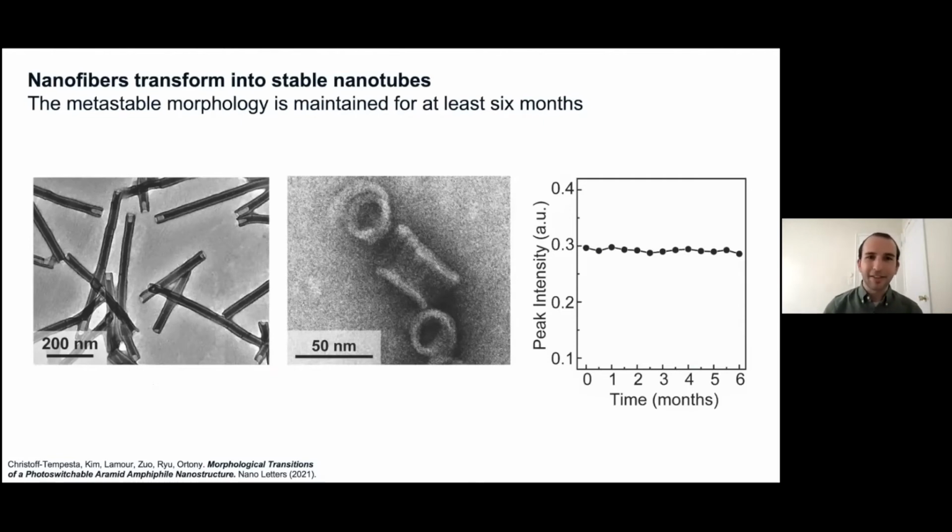Instead of breaking apart the nanostructure, we ended up with a totally different nanostructure, which is these nanotubes that are shown on the left. They're about 25 nanometers in diameter, and the wall thickness of them is approximately 5 to 6 nanometers. In the middle, we see the transition state from the nanofibers to the nanotubes. What we can see, when we capture this intermediate state, is that the nanofibers are coiling into themselves, and eventually they fuse together at their edges to form the nanotubes that you see on the left side.